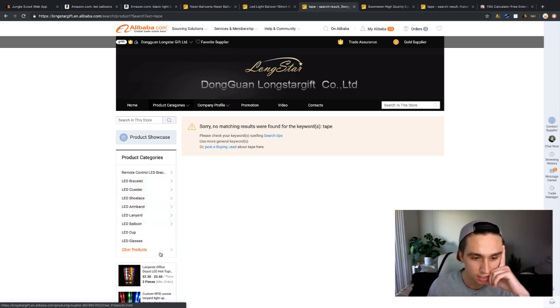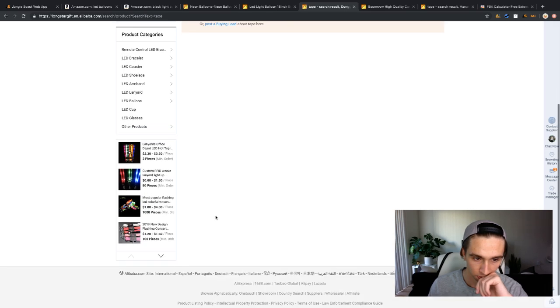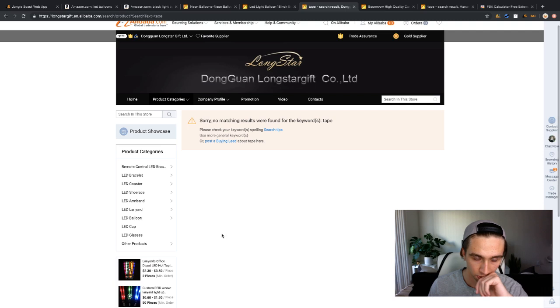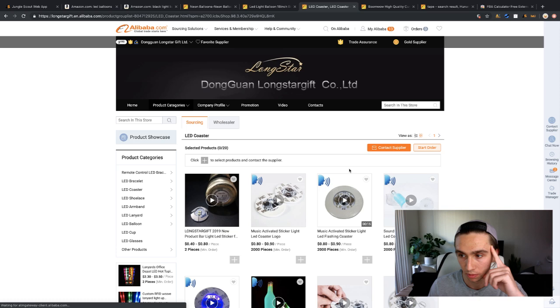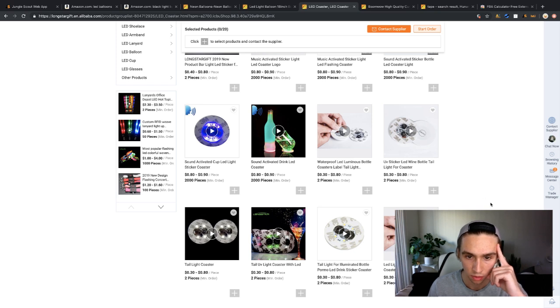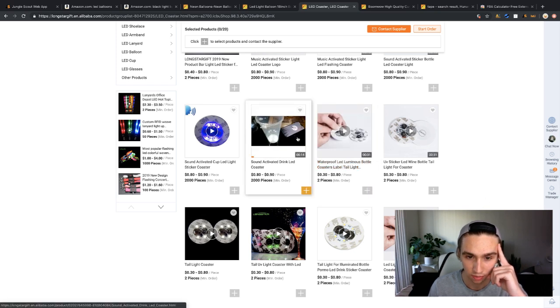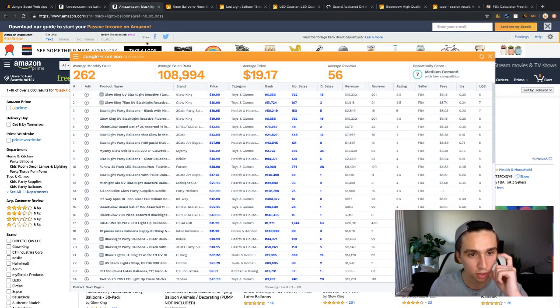What do you think out of these things? LED shoes, lashes, would work together with the balloons? Not the lanyards, right? It's party supplies. I'm trying to think. Coasters? It's kind of like a party thing. Sound activated drink coaster? Oh, that's sick. Did we just find the best product?